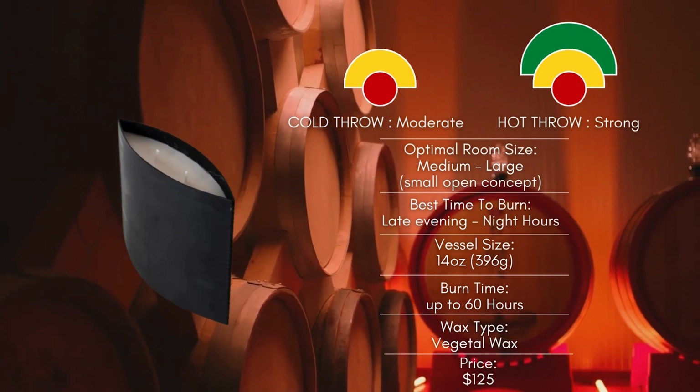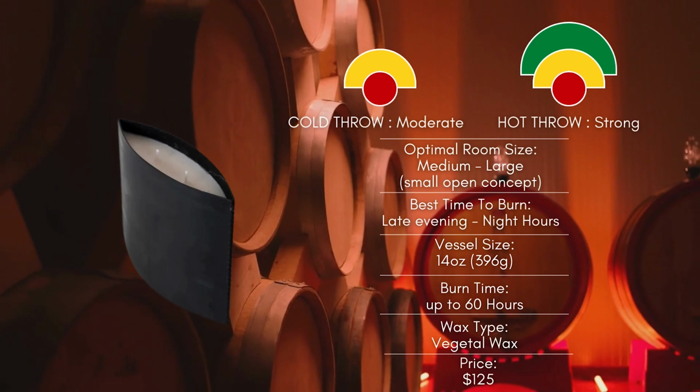This candle is over that $100 mark, and I would say it's worth it for the type of quality that you get. The quality of the scent, the performance, the size, and the vessel checks all the boxes for what I look for in a candle in this price range.